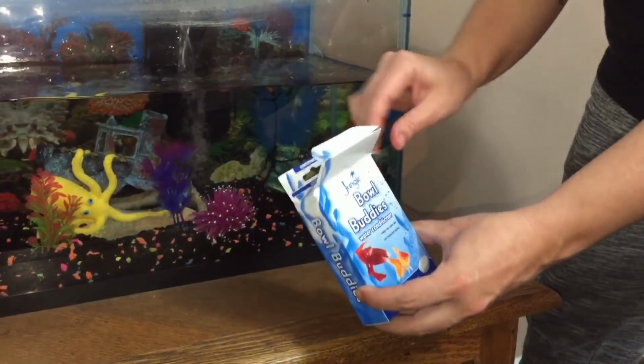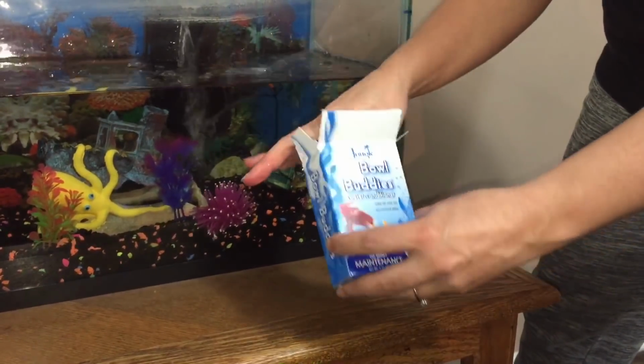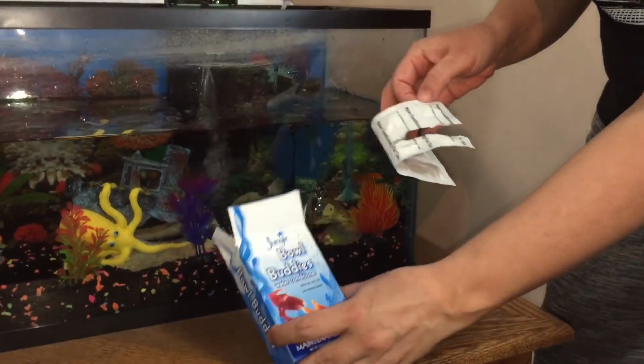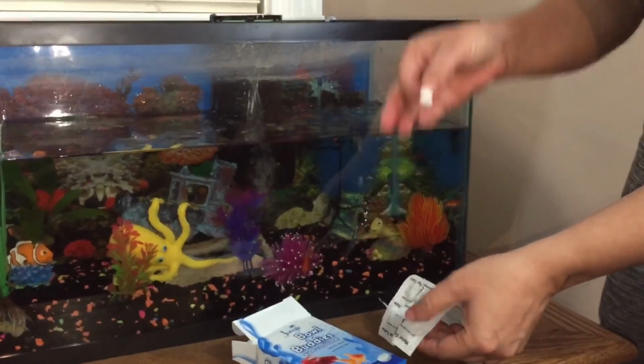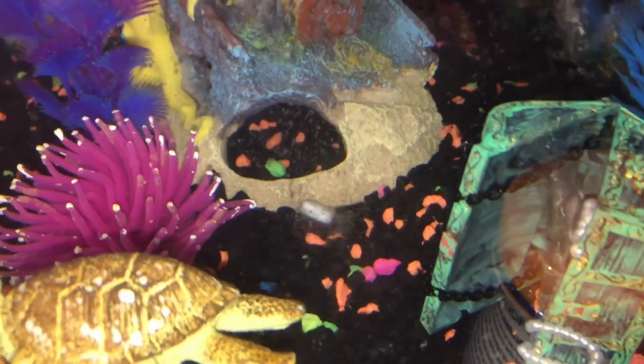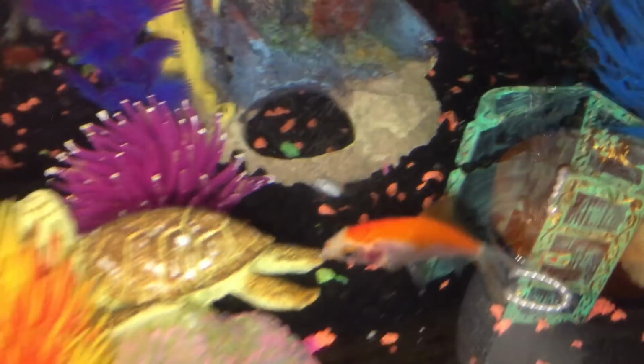Okay, now I'm going to add some new water, and I always condition my water. This is what I use because it's been working for me. Okay, grab my water conditioning tablet out of there, and I'm going to drop it right down where my water flows. Plop, let it dissolve while I go get some clean water for these guys.